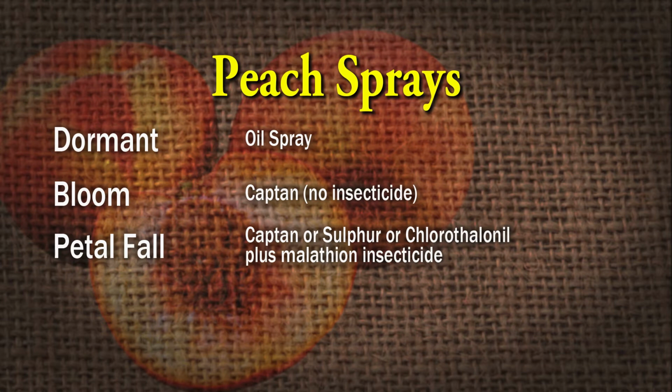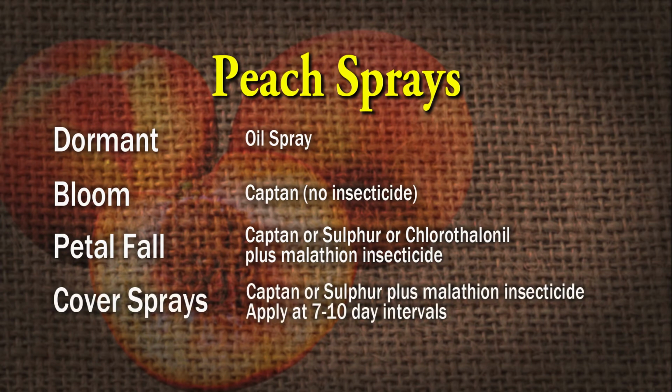Then when all or most of the petals have fallen off, we have 3 different choices of fungicides: Captan, sulfur, or chlorothalonil. Don't use all of them. Pick one, and you might want to mix them up from time to time to help prevent resistance. Use one of those fungicides plus malathion. Malathion will take care of plum curculio. Do that every 7 to 10 days. If it's dry weather and you don't get any rain at all, wait about 10 days.